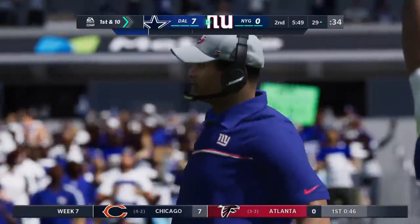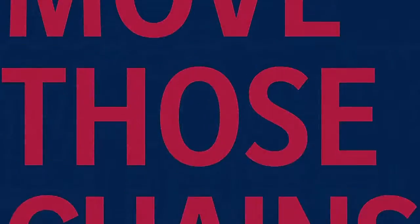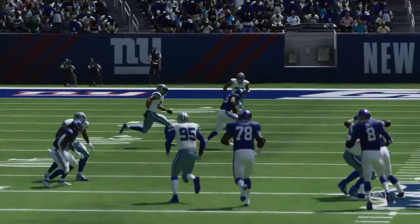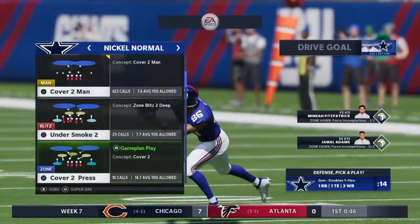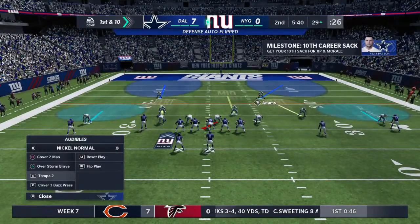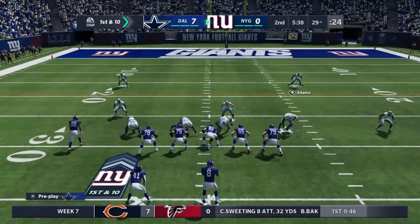Oh, that was a pretty route right there, because it's all about finding a window on a route like that. He lined up on his left, ran the deep in route over the middle, and the ball was right where it needed to be. Really good trust between quarterback and receiver. Really good completion.